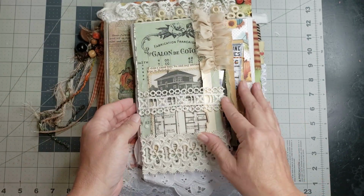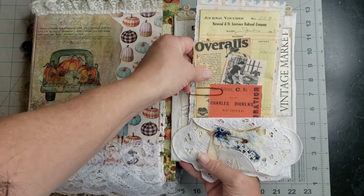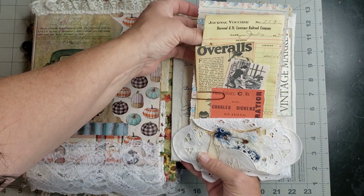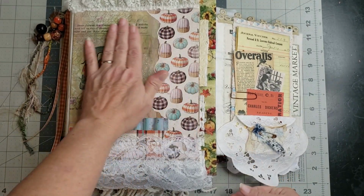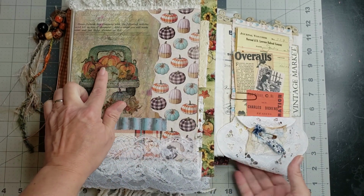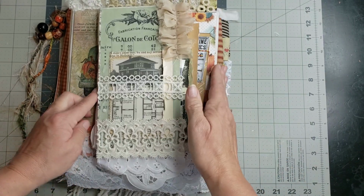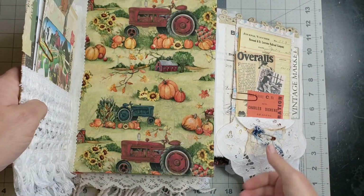So that flips open that way, and then it flips open this way. Have a little pocket here with some fun vintage goodies tucked in there. Then you have this one, and I just left this one because I love the way the truck peeks out on the side, so I just wanted to leave that. And then it opens this way.